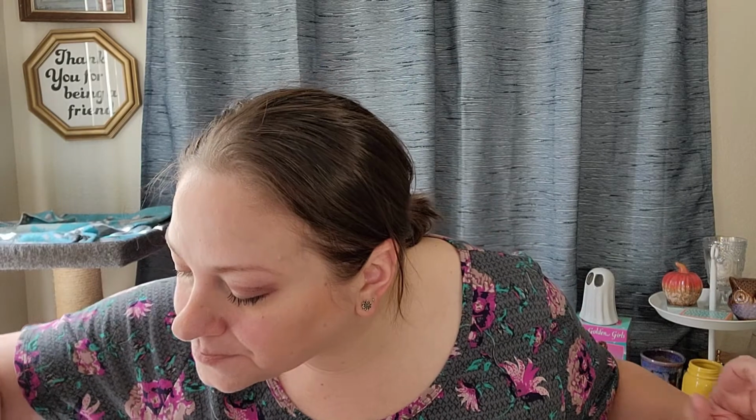What do you think of the look? Let me know. I think this is actually kind of a nice fall look with the purple. And it's kind of more of a light purple. I guess I could make it darker if I used water. I know you can get that eyeshadow kind of wet or something, and make it a little bit darker.